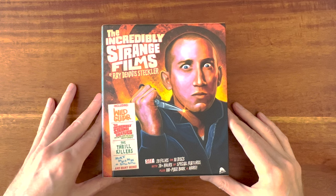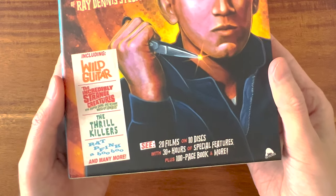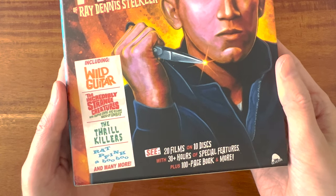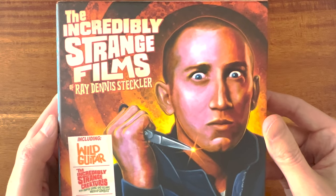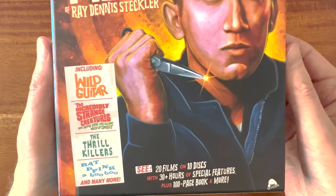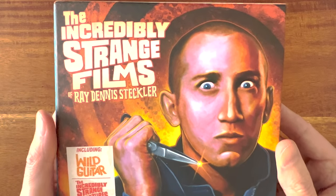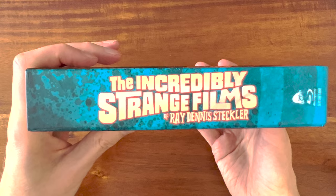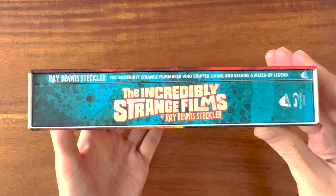So, as you see on the front here, get a little bit closer there for you, 20 films on 10 discs, 30 plus hours of special features, plus a 100 page book and more. This just looks absolutely amazing. Actually, the reason that I picked this up was I watched a sort of unboxing review from Just the Discs, and I thought the packaging looked just phenomenal. Look at the big spine there. And other side, see the book there at the top.